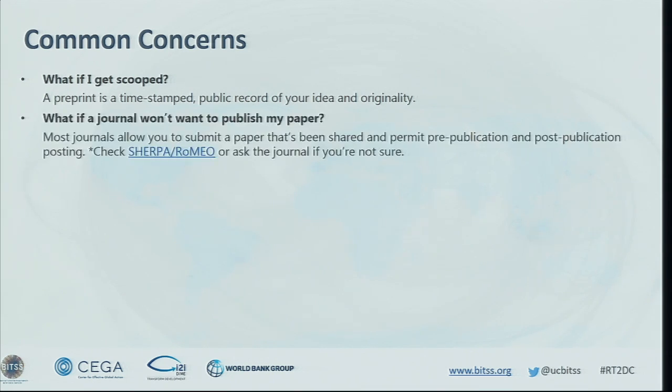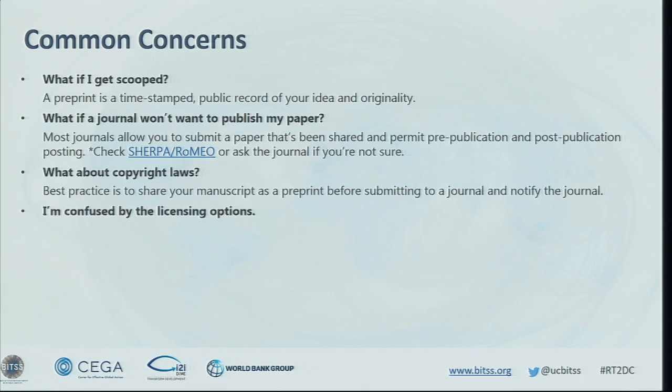If you're worried about whether a journal that you're submitting to later on would take issue with you posting a preprint, you should just consult Sherpa Romeo, a resource which lists the policies of most journals in relation to preprints. Copyright laws.